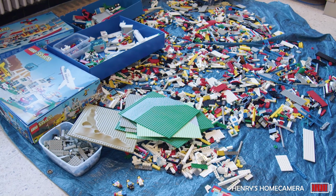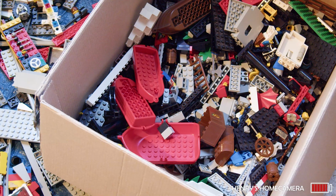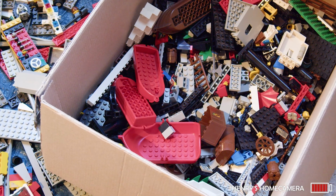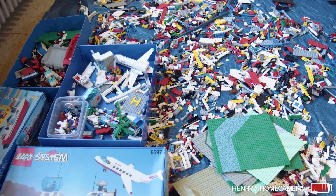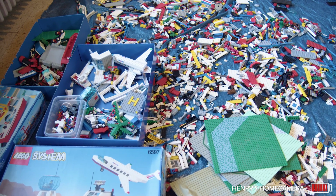This is a corner of my living room. I'm currently working on a new project. I got a tip about an attic where an old pile of Lego was supposedly waiting to be picked up. But what I found there was far more than I expected.